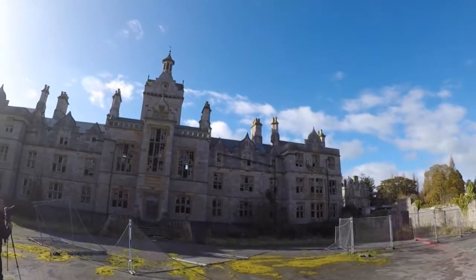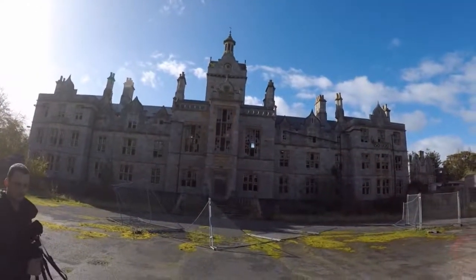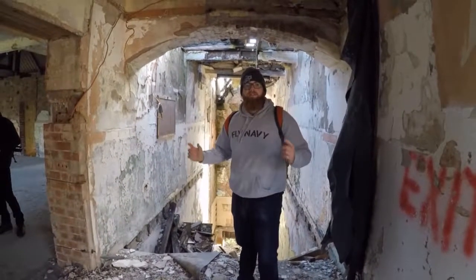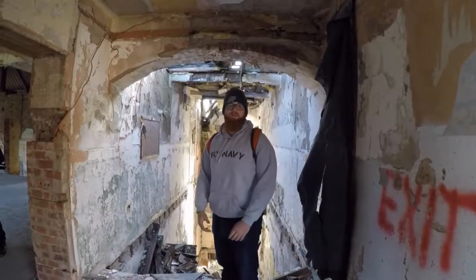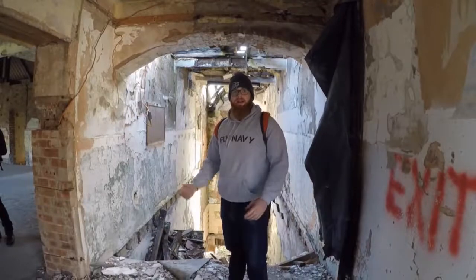So yeah guys, that is the front entrance. The thing everybody loves about it, and I can see exactly why. So yeah guys, that's the end of Denbigh Mental Asylum. A building always close to my heart. Absolutely love the place. Even though it goes more downhill, that love for it just continues.